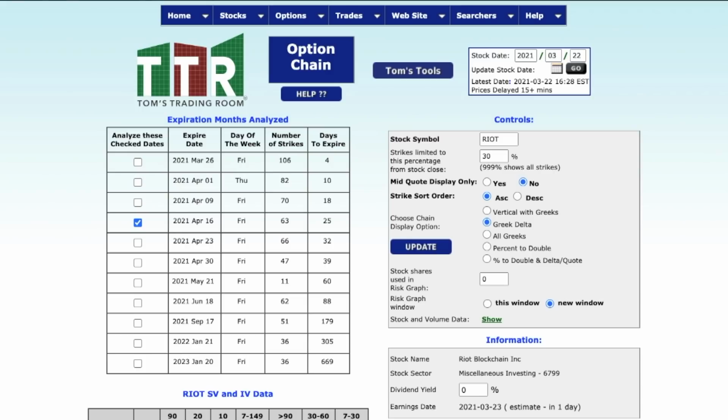Okay, so I'm at my option chains now, and what I've done is I've selected the April 16th options. Now this isn't any kind of rocket science, but if you believe that we're going to see new highs in Bitcoin between now and April 16th, then the April 16th options may be the ones for you. But if not, there are plenty of other options expiration dates that you can find on the chart, including the end of April, May, June, September, January 2022, and of course January 2023. I'm just looking at the middle of April.